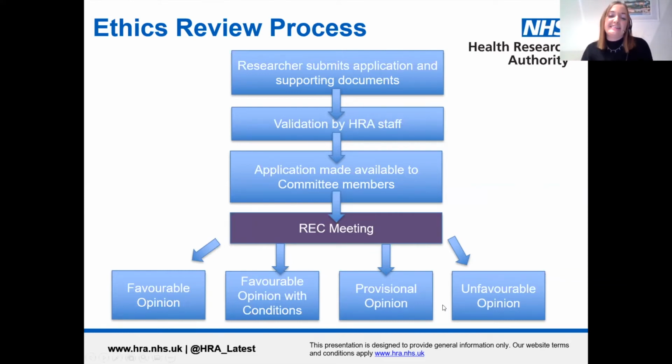Or a provisional opinion, and still 75% of the applications reviewed receive a provisional opinion at the time of the first review. And that means that the committee is generally happy with the research, but there's a number of changes that they would like to be made to the study documents, or some written clarification that they require before they can issue a final opinion. Or there's an unfavourable opinion. So very low, about 4 to 5% of applications receive an unfavourable opinion. That's when the committee have identified there's some significant ethical issues, and they're not able to approve the application in its current form.